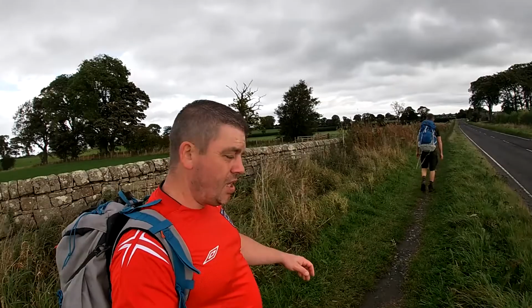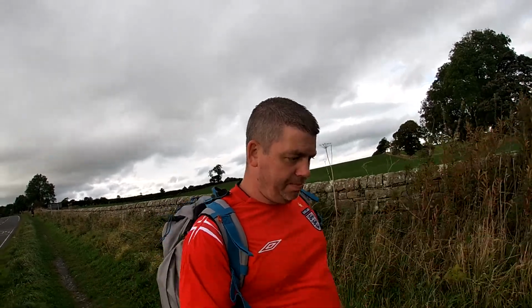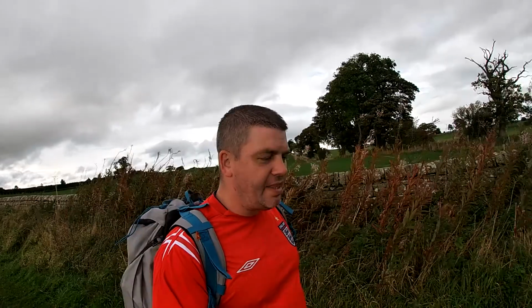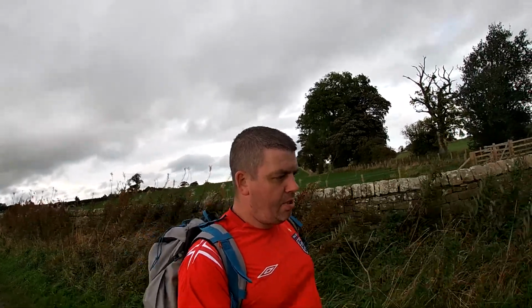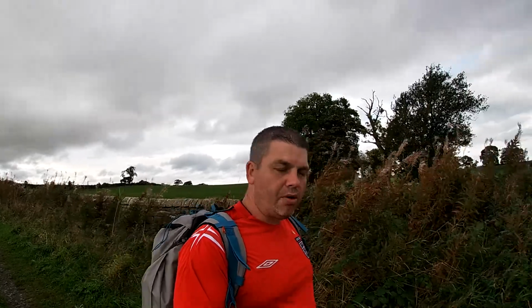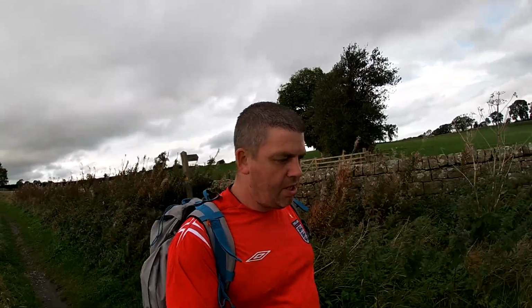But luckily, as I said before, the gradient today is really good. We're pretty much on a level surface, so it is just about getting these miles in now to our next set of digs. So by hopefully today we will have covered the majority of it, and we will be left with 10 miles tomorrow from our digs to Wallsend.